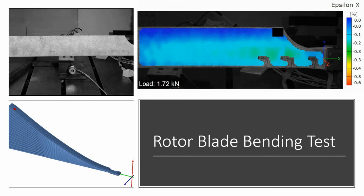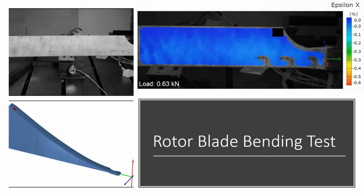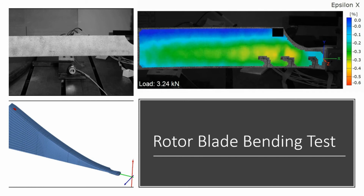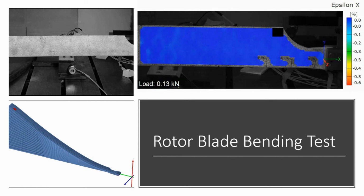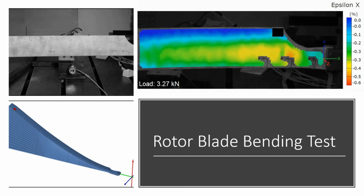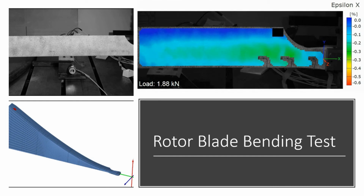The image in the top left shows the testing setup of the carbon fiber reinforced polymer rotor blade test. The bottom left shows the simulated geometry of the rotor blade as it experiences bending, and the color plot in the top right is a video of the major strain data in the longitudinal X direction as the load increases on the blade. We can see the pockets of missing strain data near the root of the blade where the strain gauges have been affixed to the blade. The strain gauges were applied in these positions because this is where the simulation indicated would be the locations of the highest deformation.